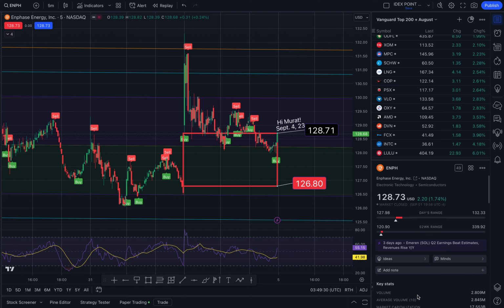for Tuesday. All of the stocks I'm going to cover have gaps to the downside. And the first stock I'm going to go over is Enph. Thank you to Murat for pointing that out. He says it's a good company and he wants me to take a look at it, and so I am.